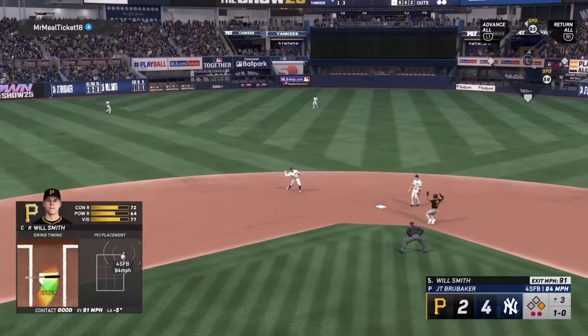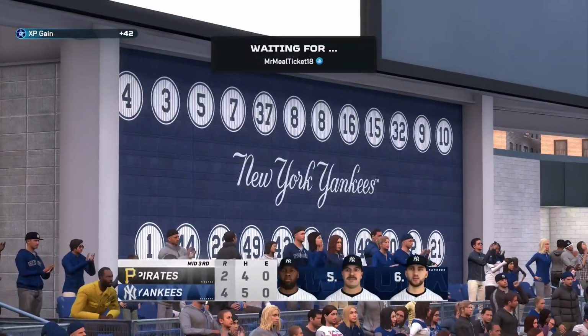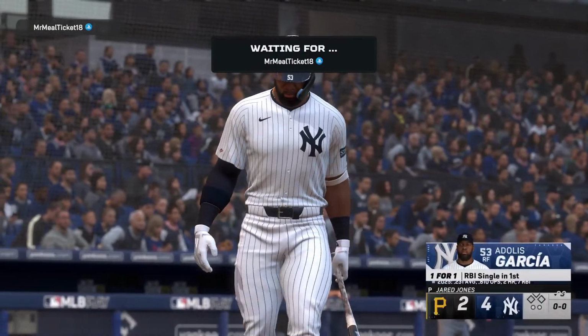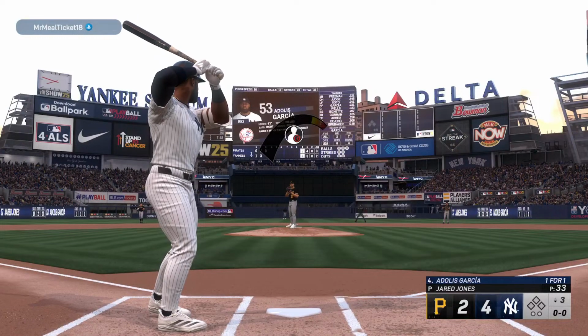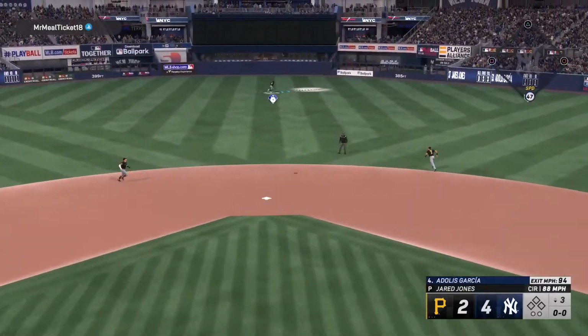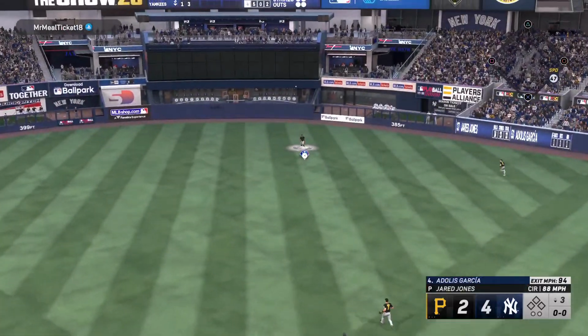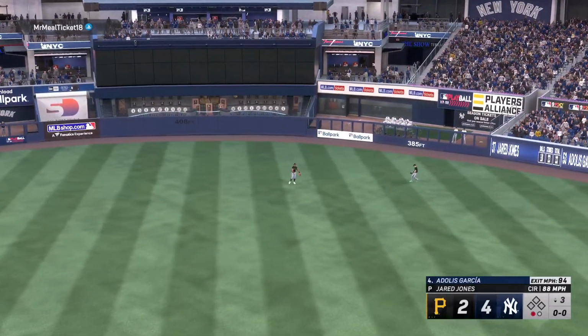Nice grab. Throw to first, and that's a nice play to end the inning. And welcome back to the ballpark as we go to the last of the third. Now it's the right fielder, Adolis Garcia. Hit pretty well in the air out to center. Cruz makes the catch, and there's one down.